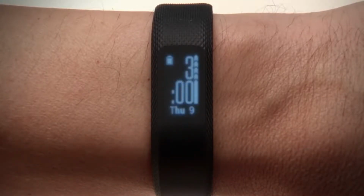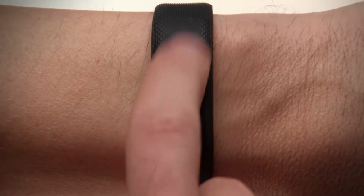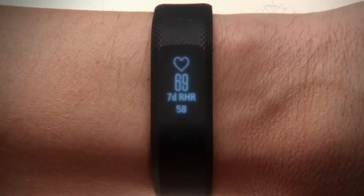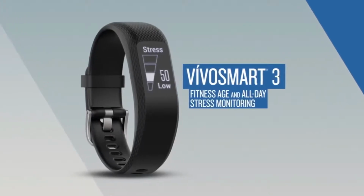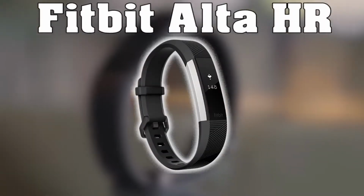The app also features various screens that break down historical data, enabling you to see the time of day you've achieved your step goal over the course of a month. Overall, it's a great mid-range fitness tracker that ticks all the boxes, with the added bonus of water resistance and decent smartphone notifications too. Next up is the Fitbit Alta HR.